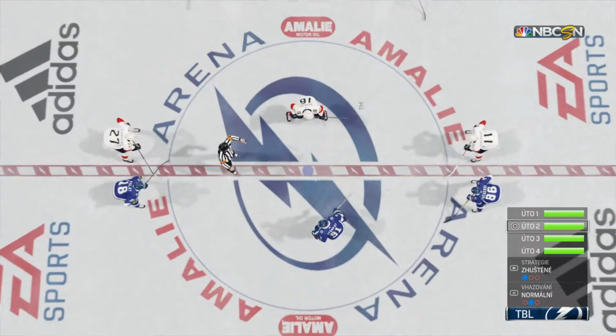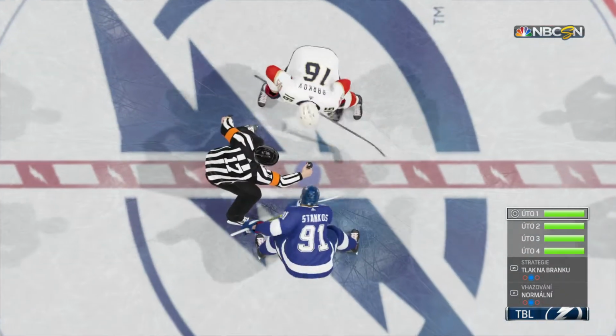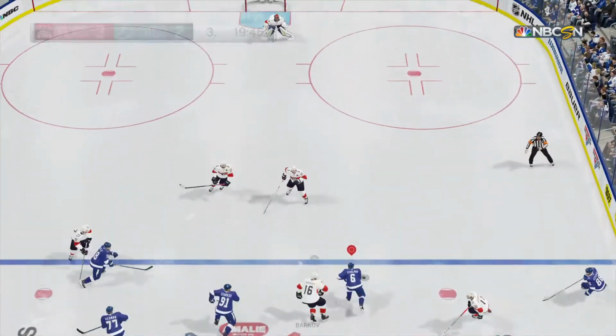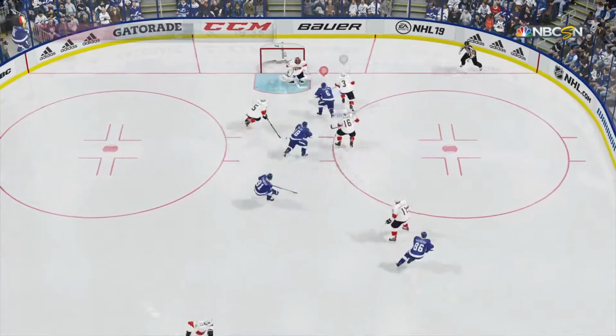Tampa Bay's in a real tight game here, Doc, as we get ready for the 3rd period. One of the reasons has been specialty teams. The penalty kill has been the difference why they're still in it. Give that goalie credit for another.